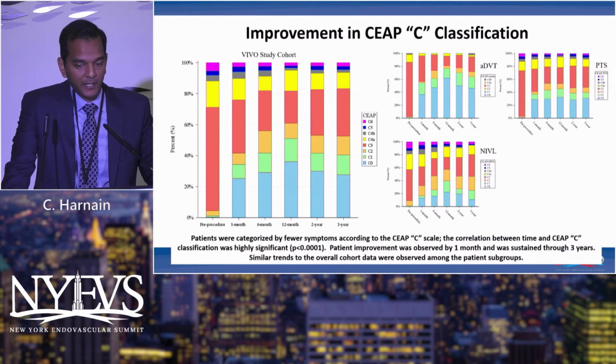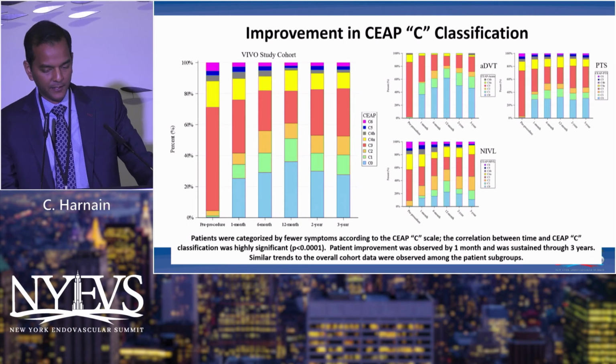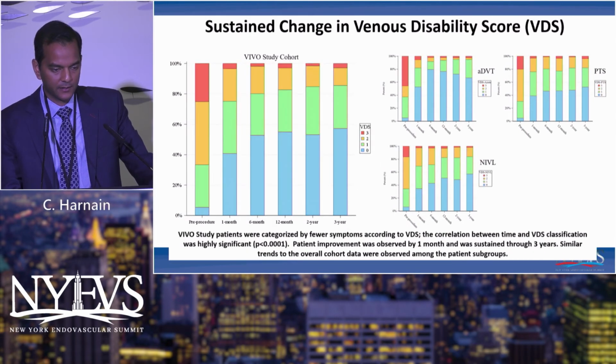We also looked at SEAP classification. So patients were categorized by fewer symptoms according to the SEAP scale. The correlation between time and SEAP classification was highly significant. Patient improvement was observed by 1 month and was sustained through the 3 years. And then similar trends throughout the overall cohort data were observed among the subgroups. So between the 3 subgroups, the same sort of findings.